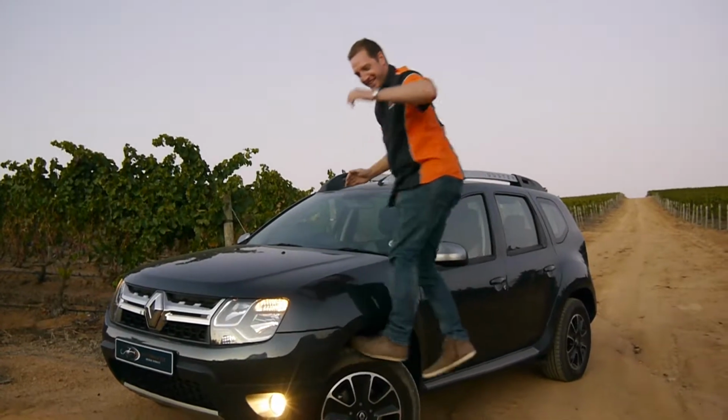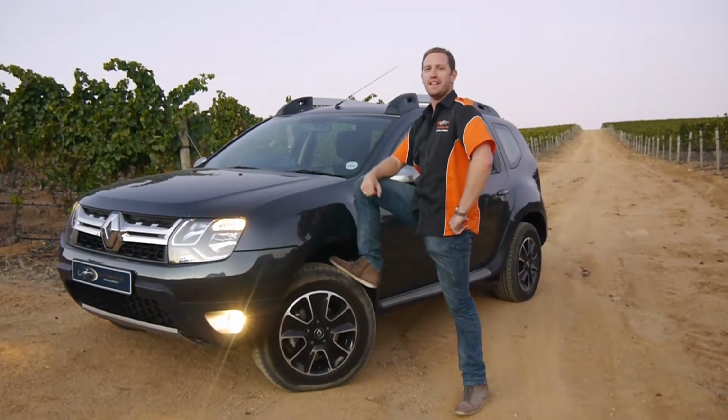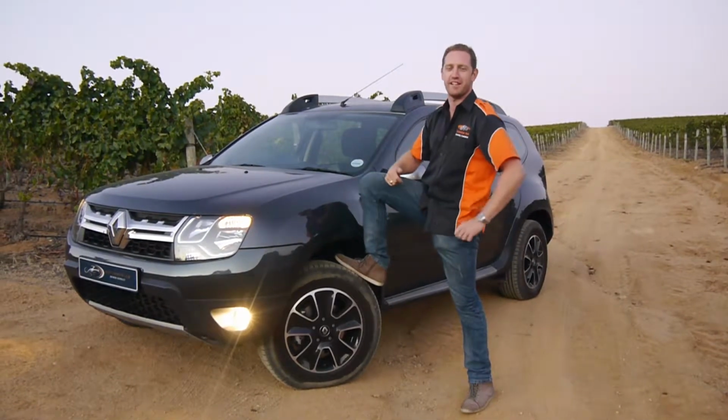Oh, hello there. Well, that's the Renault Duster 1.5 Dynamique 4x4 in a sporting Dynamique trim with 16-inch rims.